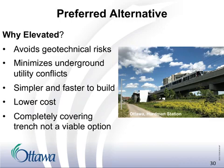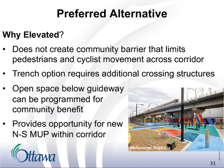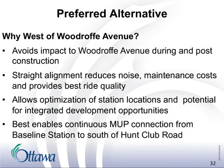Completely covering a below-grade trench to avoid creating a community barrier is not a viable option, and it has additional costs such as the need for ventilation systems and emergency exits. Any potential visual and noise impacts can be mitigated using best practices. The elevated alternative provides opportunities to animate, program, or landscape the space underneath, including a new multi-use pathway. West of Woodruff Avenue is the shortest and straightest alignment that avoids impacts to Woodruff Avenue both during and after construction. It eliminates curves that increase wheel noise and passenger discomfort that also result in higher vehicle and track maintenance costs. It reduces impacts on traffic, improves sightlines at intersections, and provides the opportunity to build a continuous, multi-use pathway the full length of the corridor.